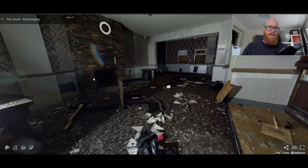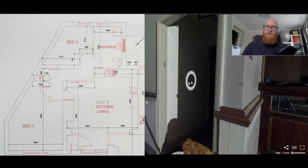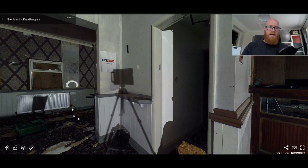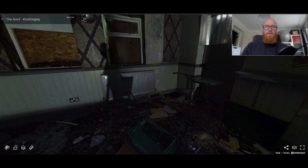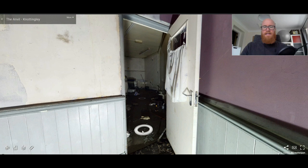So this area is going to be boarded up for the first flat that we were in. If I move on a little bit, there's the ladies' toilets here, and this is all going to be part of the kitchen and living area. But just behind that, in this back corner, you're going to have the toilet. In this back left corner, you're going to have bedroom one. There'll be a corridor throughout here as well. And then through this door, it'll lead into bedroom two.